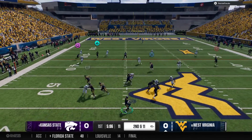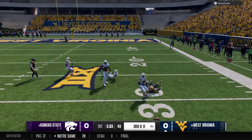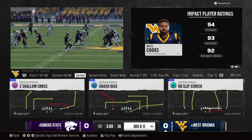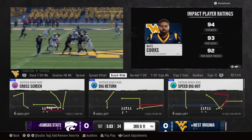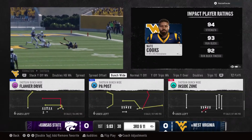They look to throw it here on second down. Lets it fly out to the wideout. That one falls incomplete. Looking for a flag, doesn't get it. Brings up third down. Well, this quarterback and his receivers have got to get on the same page. They've got to find a rhythm if they want to move the ball down the field.